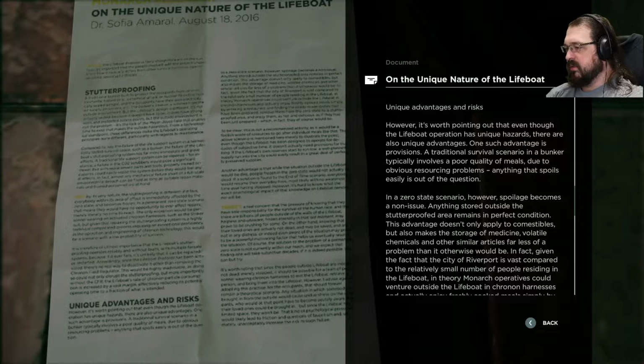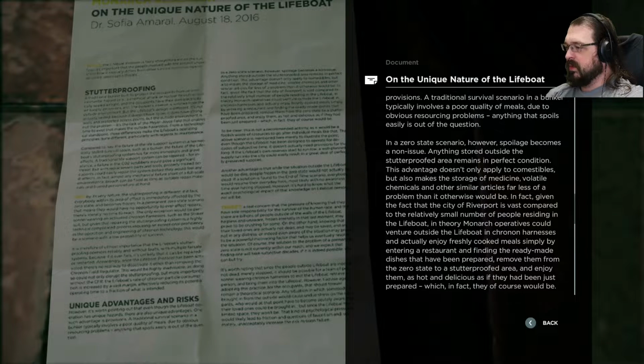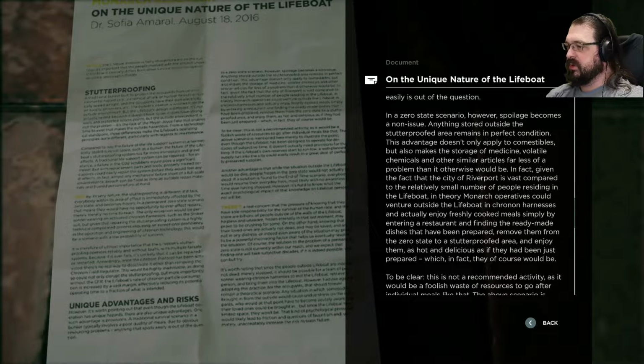In fact, given the fact that the city of Riverport is vast compared to the relatively small number of people residing in the lifeboat, in theory, Monarch operatives could venture outside the lifeboat in chronon harnesses and actually enjoy freshly cooked meals simply by entering a restaurant and finding the ready-made dishes that have been prepared. Remove them from the zero state to a stutter-proofed area and enjoy them as hot and delicious as if they had just been prepared, which in fact they of course would be.